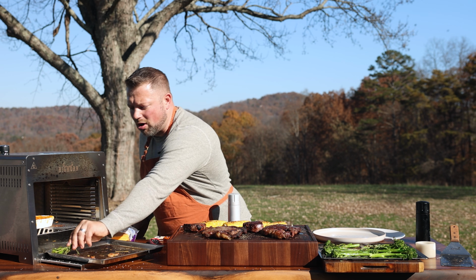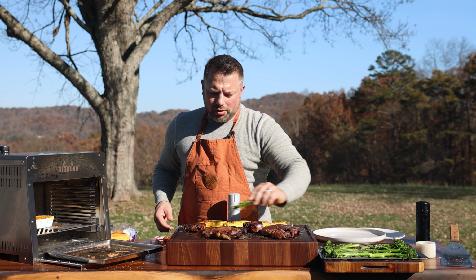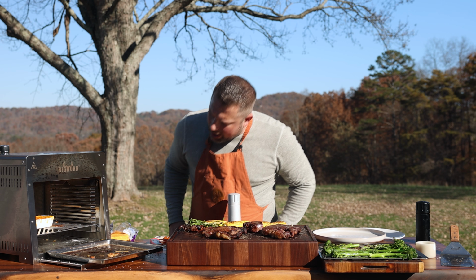Oh, that time would have been good. Talk about time. It's not been a huge amount of time that these have been out of the broiler. They've barely had time to rest while everything else cooked. So let's plate something up.